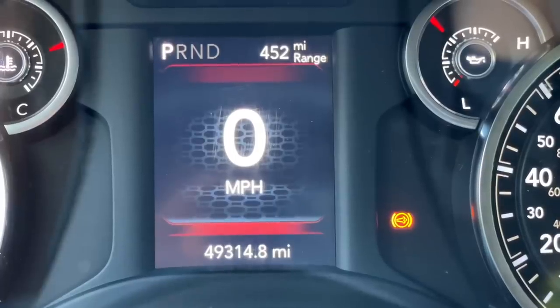In today's video, we are going to be doing a full review on my Ram 5500. It has 50,000 miles on it, about to hit 50,000 miles. We have been operating over the road, and that is what we do with this truck, doing Hotshot trucking. We're just going to go over the full truck, talk about things I do like about the truck and things I dislike about the truck. So stay tuned. We're about to jump into it.